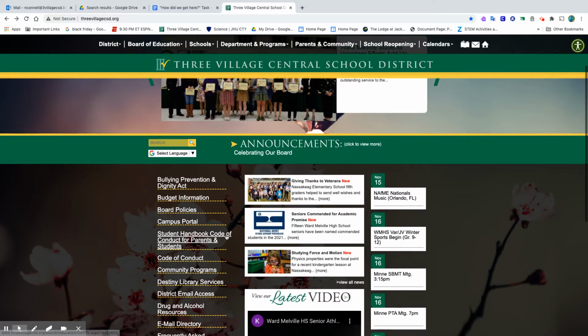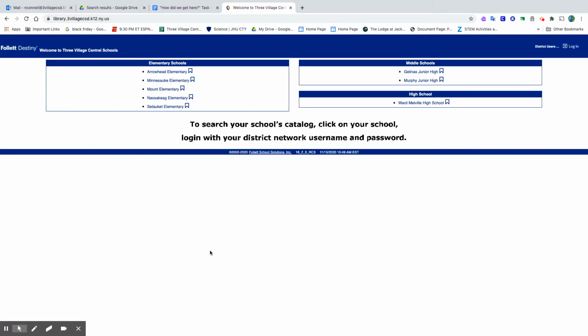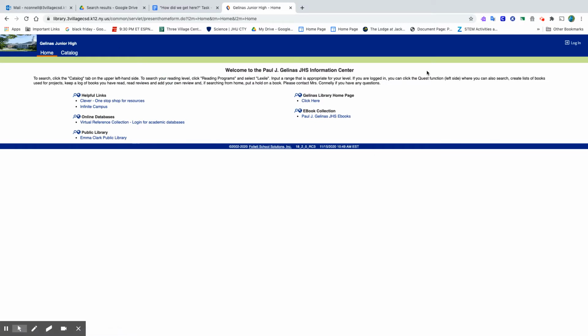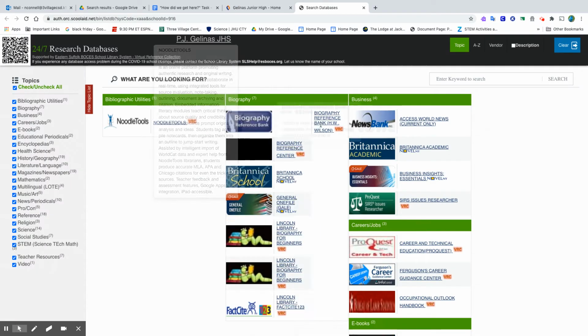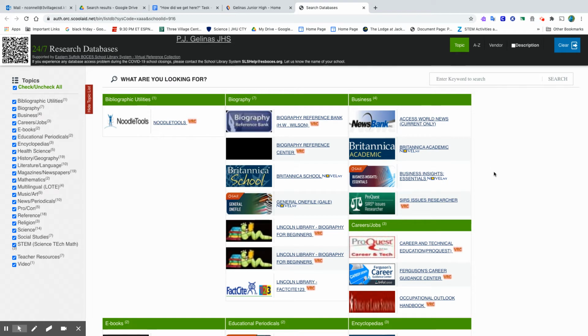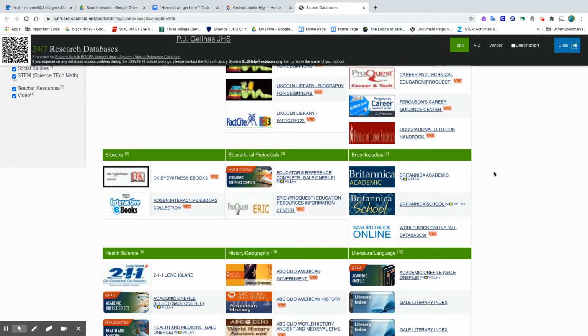On the left side, we're going to go ahead and click on Destiny Library Services. You may have been here before. We're going to go ahead and click on Jelenas Junior High. And we're not going to log in as if we were doing a remote book checkout, but we're going to go ahead and click on Virtual Reference Collection. This is going to give us a list of all the databases we have. I know there's a lot of them, but I'm going to show you two in particular that I think are going to help you find the information you need.